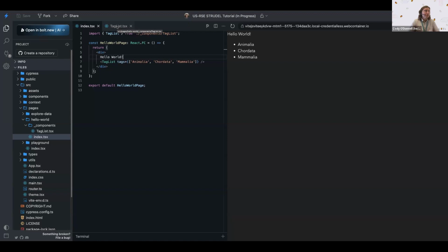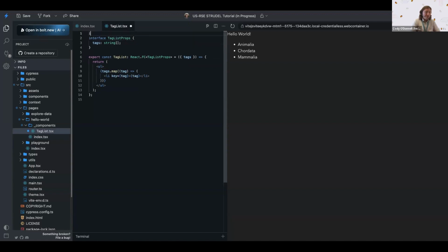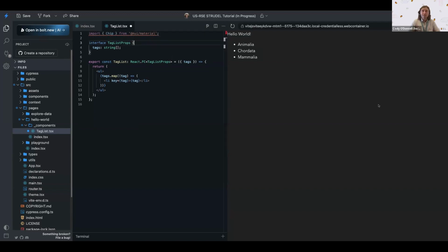So I'm going to go back to tag list. And the first thing we want to do is import the chip component from MUI. The next thing we want to do is, instead of using these regular list items to display each item in our component, we want to display chips instead.